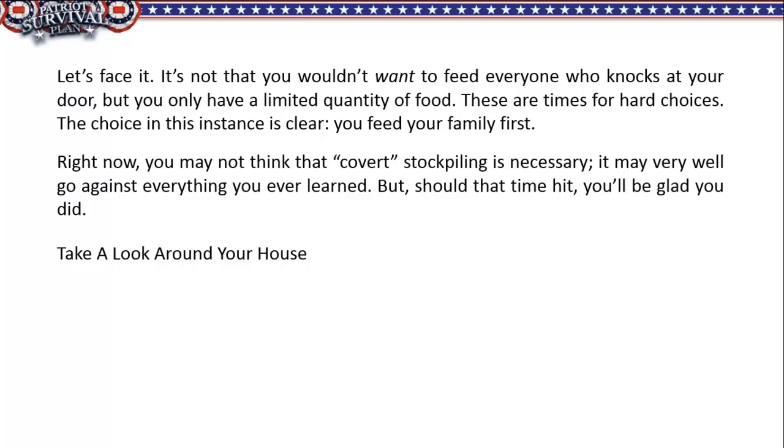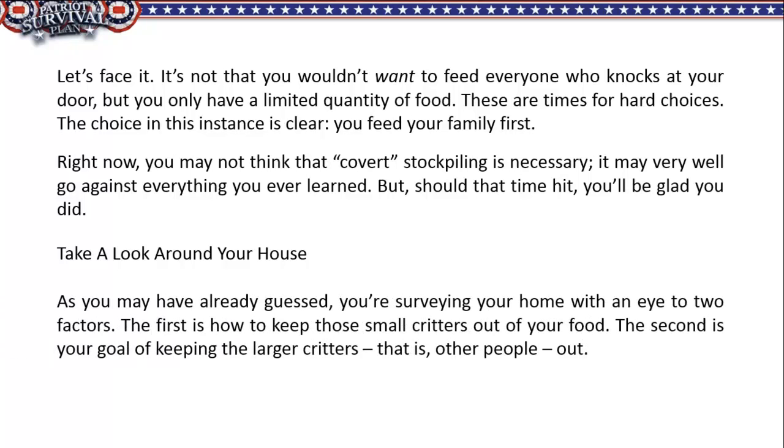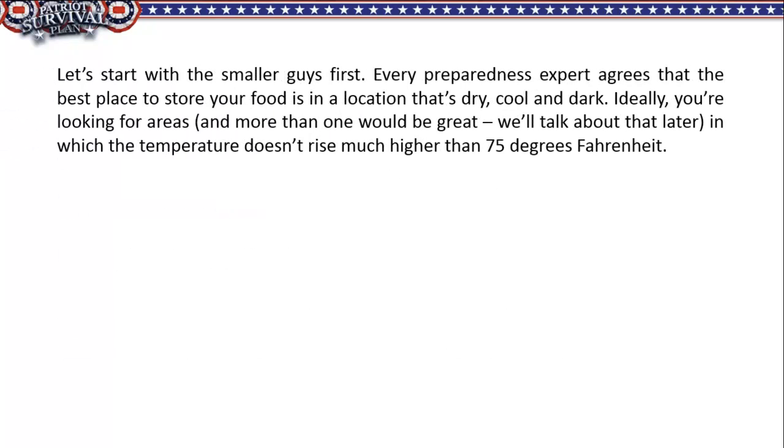Take a look around your house. As you may have already guessed, you're surveying your home with an eye to 2 factors. The first is how to keep those small critters out of your food. The second is your goal of keeping the larger critters, that is, other people, out. Let's start with the smaller guys first.